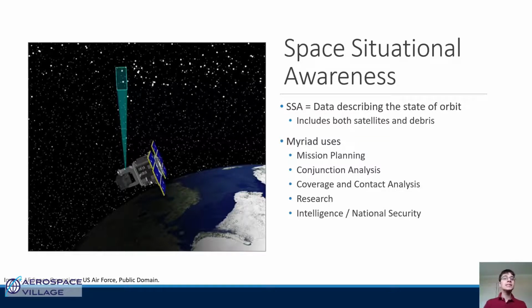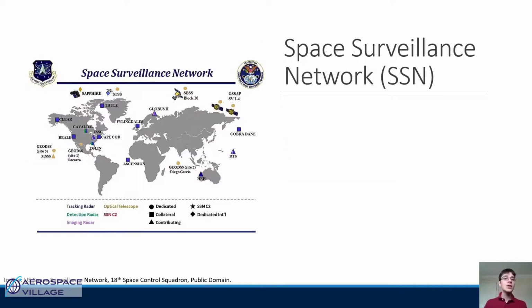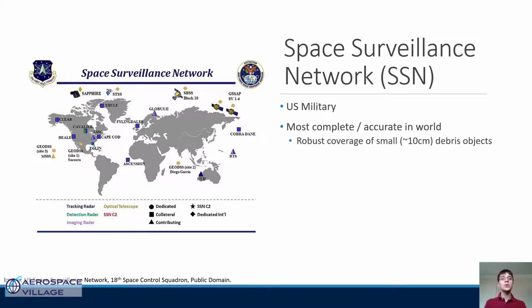So it's perhaps unsurprising that the dominant source of SSA data today is the US military, which operates the Space Surveillance Network, or SSN. The SSN consists of a bunch of ground stations around the world, with either radar systems or electro-optical telescopes, and even some satellites in orbit that are constantly scanning the sky for space debris. The reason this is distributed across the globe is because to get a good catalog of space situational awareness data, you need multiple observations of an object from multiple different vantage points in different parts of the planet. And the US military gets a huge advantage from this investment. They're likely the only entity in the world who has access to ground truth information describing debris objects measuring 10 centimeters in diameter or even smaller.